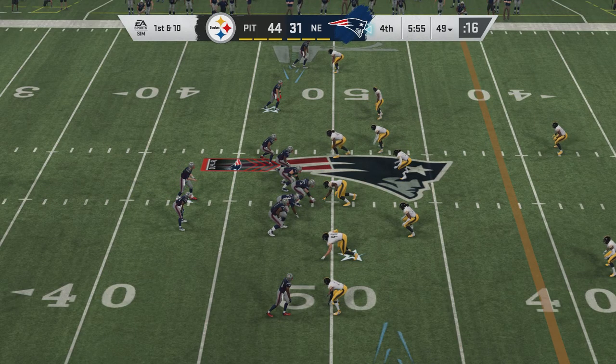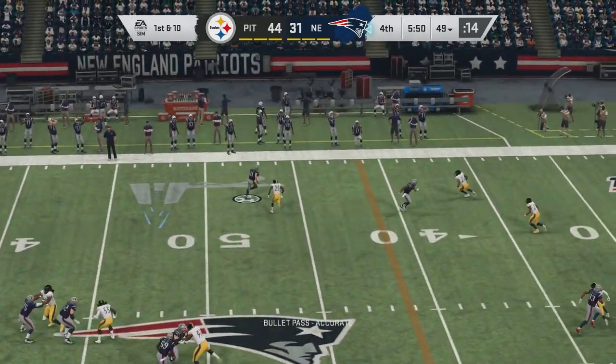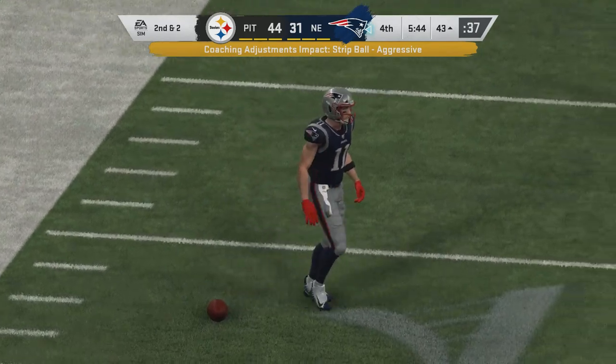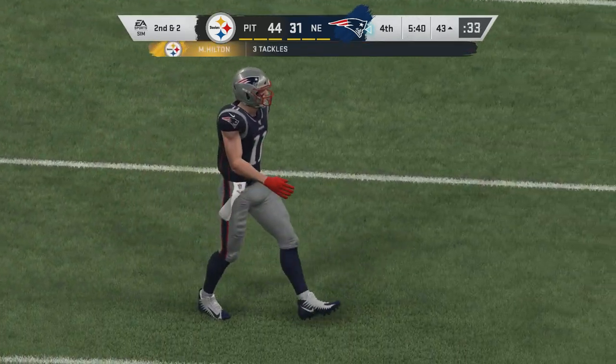Now the question is, can they string a few of those together? To throw, it's Brady. And he's got Edelman on the out route. That's complete. And they'll get him down after a pickup of 8. Second and 2. A good pickup there. 8 yards on the first down completion.